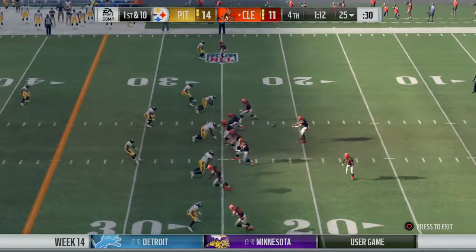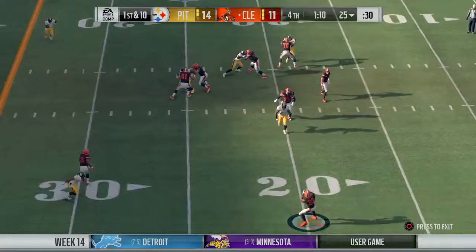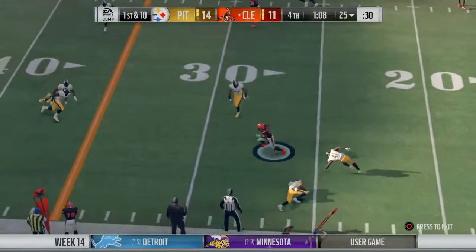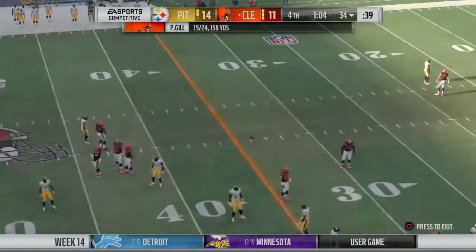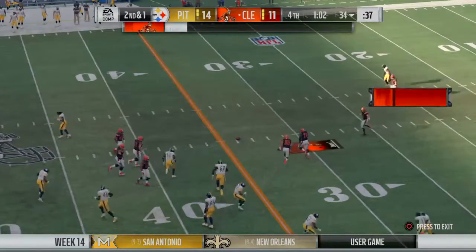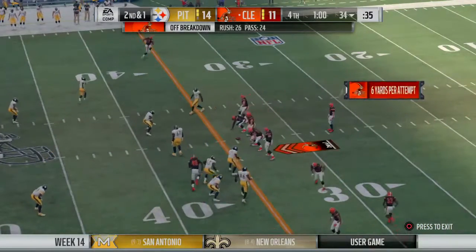They know what they want to get done. And in a lot of cases, the great competitors, they love this situation. They think they can go ahead and get it done. They practiced it. We'll see if practice makes perfect. And he'll get it up near the 35, right at the 34 here.